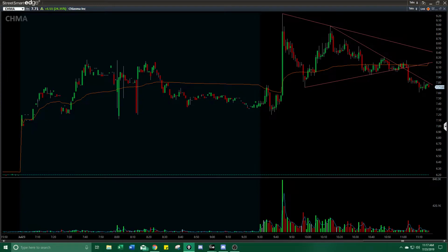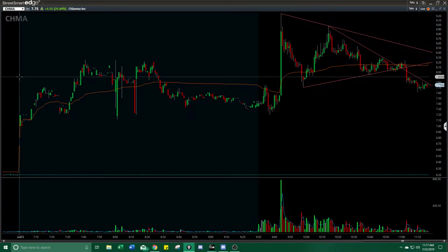So awesome job on CHMA. It's also got a heavier float as well. It's not a bigger, lower float stock that I usually like to play. The float is almost 30 million. So nice play today on CHMA.